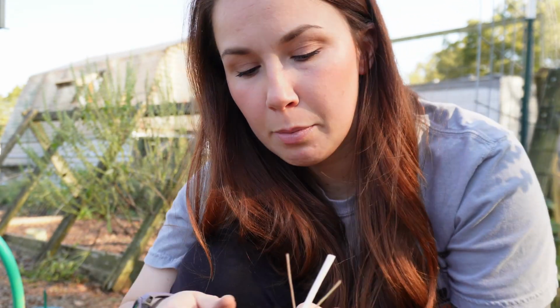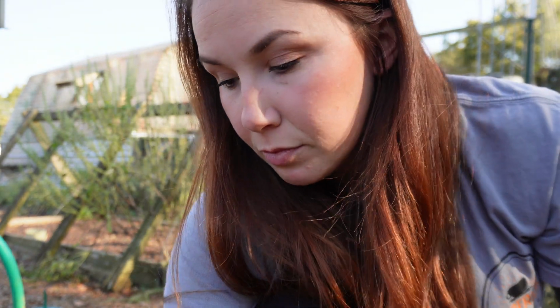So what I'm gonna do is break all of these garlic bulbs apart. I have a small bed here that I'm gonna put just the Lour's variety in, and then we'll find other places for the other varieties that I have. Okay, so I'm gonna take all of these bulbs apart and get our cloves ready.